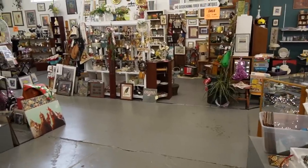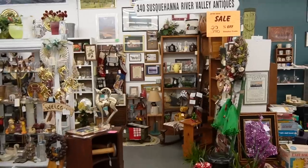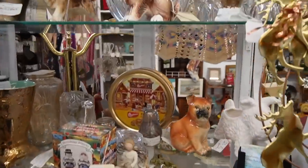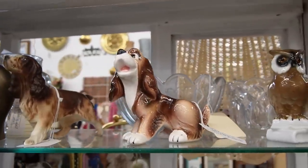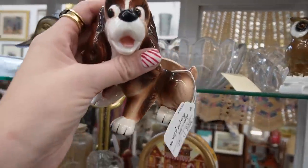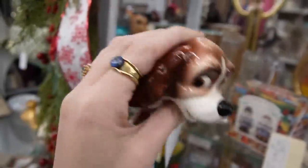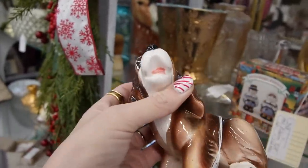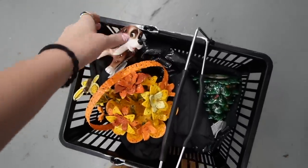Now we will venture down the ramp into this lovely booth that is 20% off, and see what we can find. Oh, I love that. It looks kind of like Lady from Lady and the Tramp, right? They've got $12 on that. I could be wrong, but I think she looks like Lady. So I'll take that for $12 and 20% off.